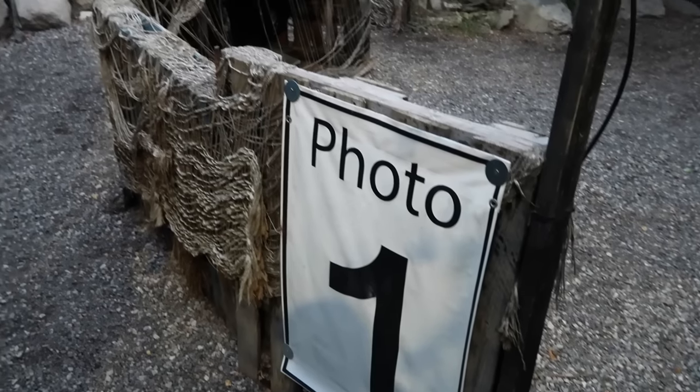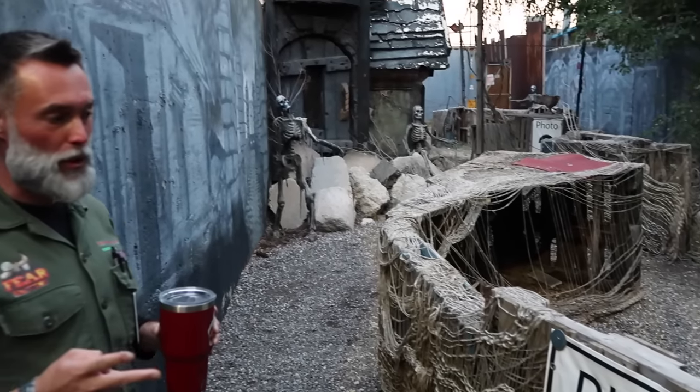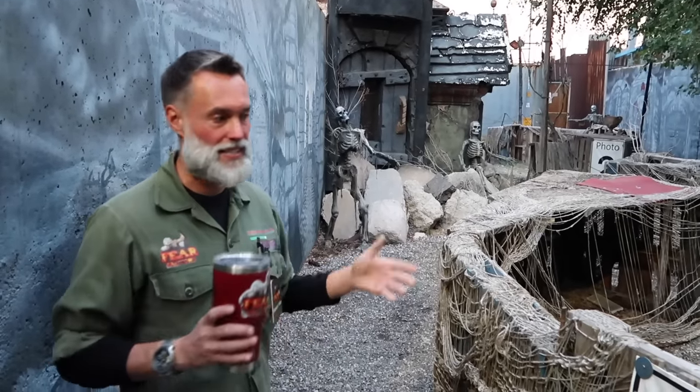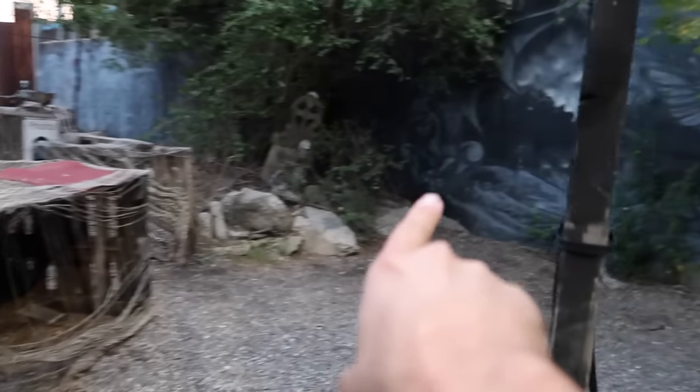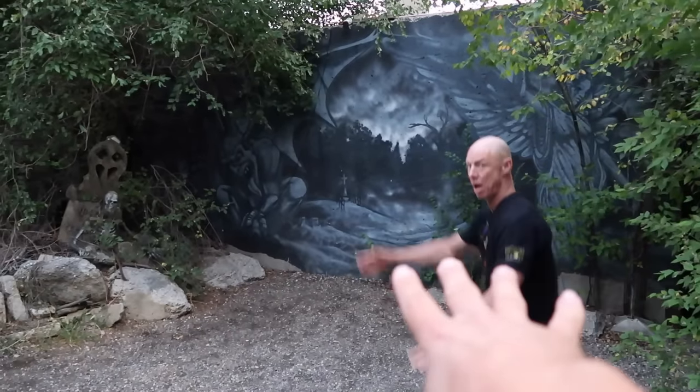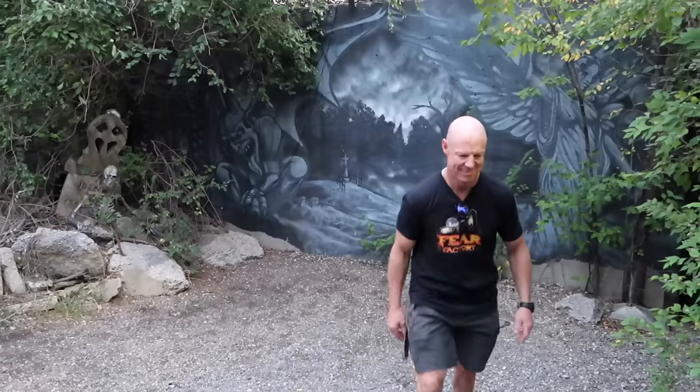Photo one, okay. So we have two different photo bays. Everybody gets their photo for free. You can buy and print it if you want, but everyone gets a digital. There's two different ones. We have live characters. We like to do some fun stuff, so this is our live one. Get your photo. Rob's got it.